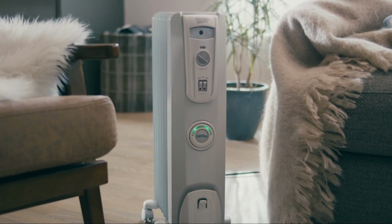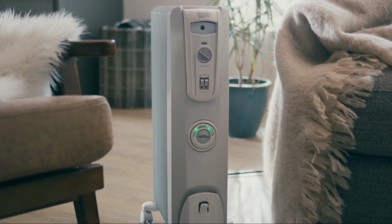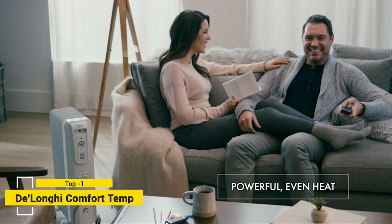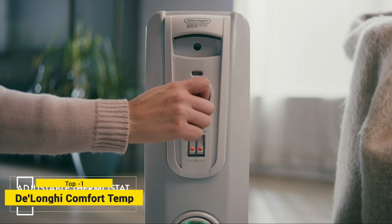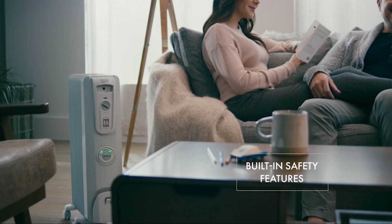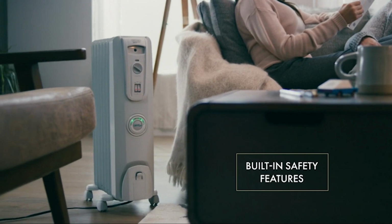Cozy up with the DeLonghi Comfort Temp Portable Radiant Heater. Equipped with 1500 watts of warming power, this heater features multiple heat settings and an adjustable thermostat for custom comfort. Safety features include automatic shutoff switch for overheat protection.